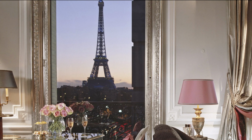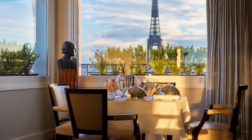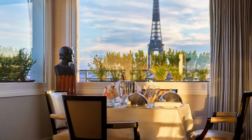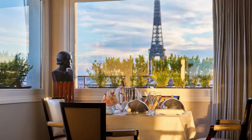Photo Spot 21. Hotel Plaza Athénée features rooms and suites with direct views of the Eiffel Tower, a symbol of Parisian elegance on Avenue Montaigne. Its rooftop terrace and bar provide panoramic views of Paris, making it a prime spot for photography.